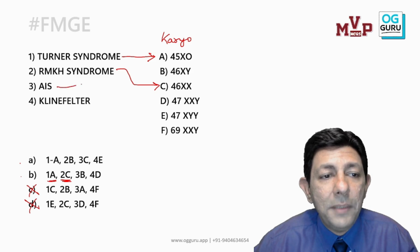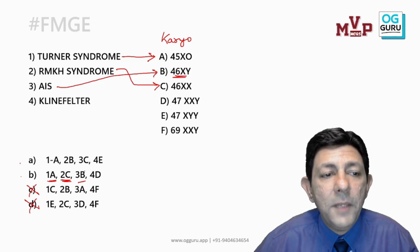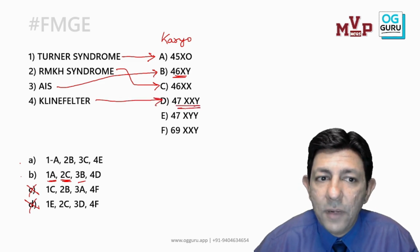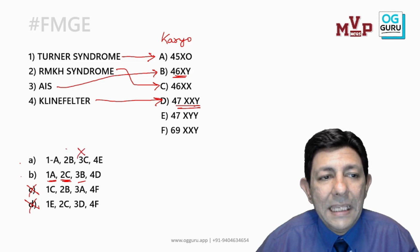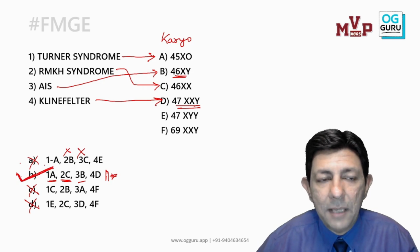3 is going with the androgen insensitivity, which is XY. So 3B, and Klinefelter is of course 47XXY. So it is not 4E, and 3 is not C. Okay, so this is wrong. 2 is not B. So this is wrong, and this becomes our answer. Option number B is the right answer, and definitely do get this correct in your exam.